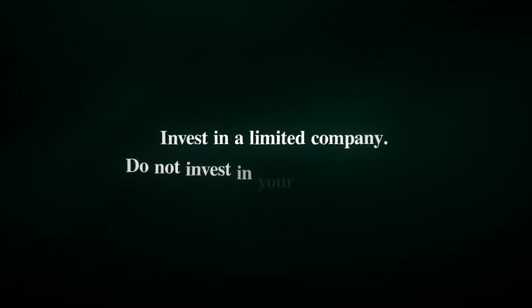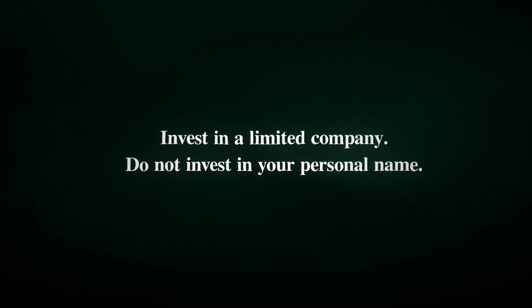If you're buying properties in your personal name, it's a big problem. I'd strongly advise, as a thesis and a strong conviction, to invest in a limited company. Do not invest in your personal name, okay? So that's the biggest mistake I see people make when starting out. They set up the tax foundations all wrong.